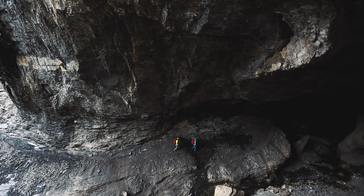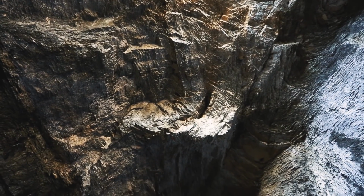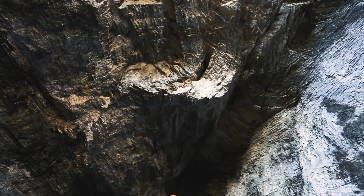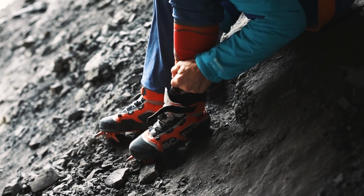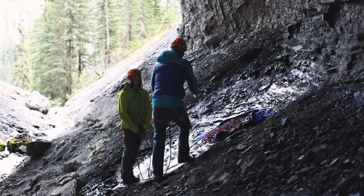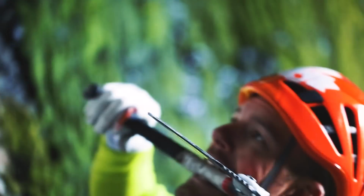I just remember seeing the cave for the first time. It was just absolutely astonishing. It doesn't belong on this planet. It's so big and it's so out of this world. It's scary in there. It is like a big mouth. It's intimidating. It feels like you're in the gut of a monster.